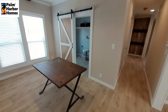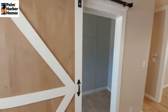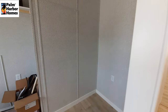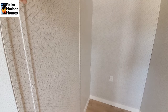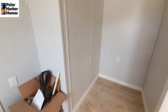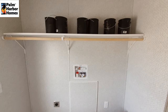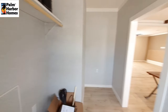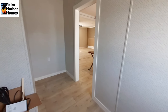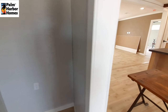Now our utility room does have the sliding barn door on it. And we've got room for a freezer right there. It even has the plug-in. Now this one's blended in pretty well, but that is where your water heater goes. And of course your washer and dryer hookups. Nice shelf up above you there. A decent sized utility room in here. I like that there's a spot for a freezer right there.